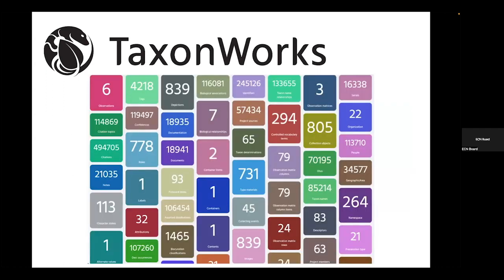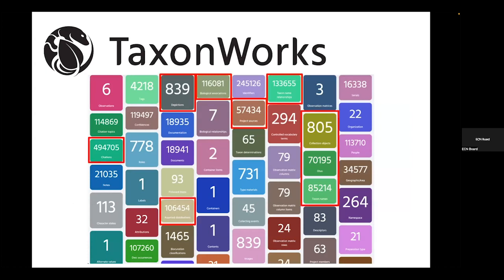So these are some statistics on the UCD entities, and there's a lot to look at here. So I'm going to put some boxes around stuff that I care about. On the right here, we have all of our collection objects, over 800 collection objects, 70,000 OTUs, over 85,000 taxon names, tons of depictions, over 50,000 sources, over 500,000 citations, and over 100,000 asserted distributions and biological associations. So there's a lot in this database.